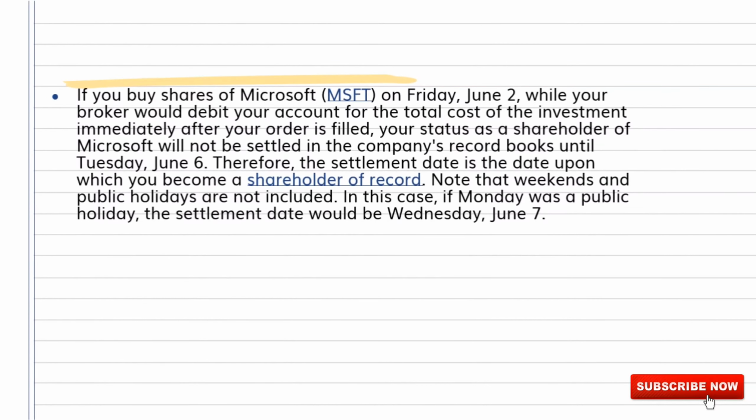If you buy shares of Microsoft, MSFT, on Friday, June 2, while your broker would debit your account for the total cost of the investment immediately after your order is filled, your status as a shareholder of Microsoft will not be settled in the company's record books until Tuesday, June 6. Therefore, the settlement date is the date upon which you become a shareholder of record.